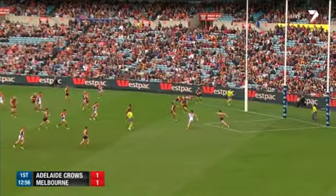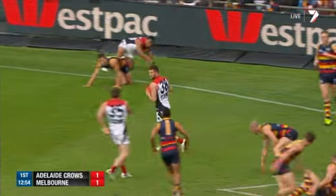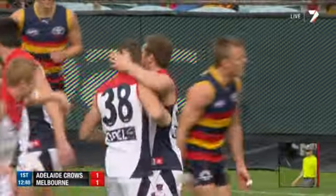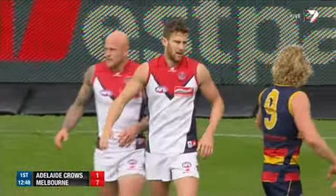So Roden just pulls it back. Nice spot for Howe. Gets through on the chest. He's called to play on. He gets it around the corner. And the Demons draw first blood against the Crows.